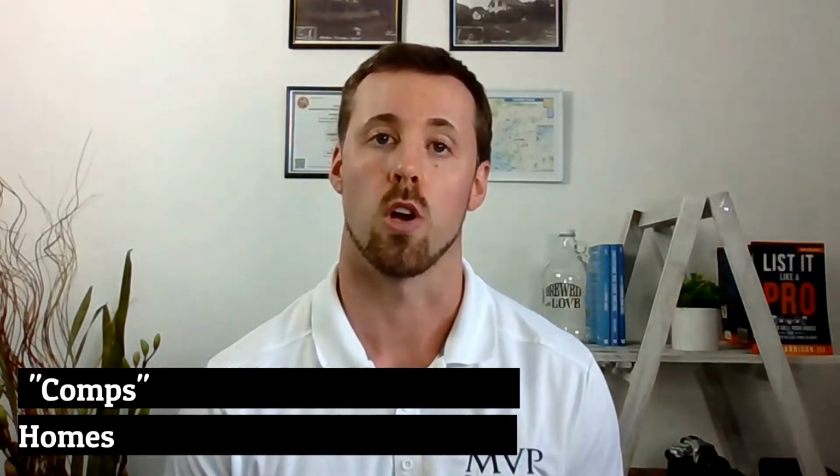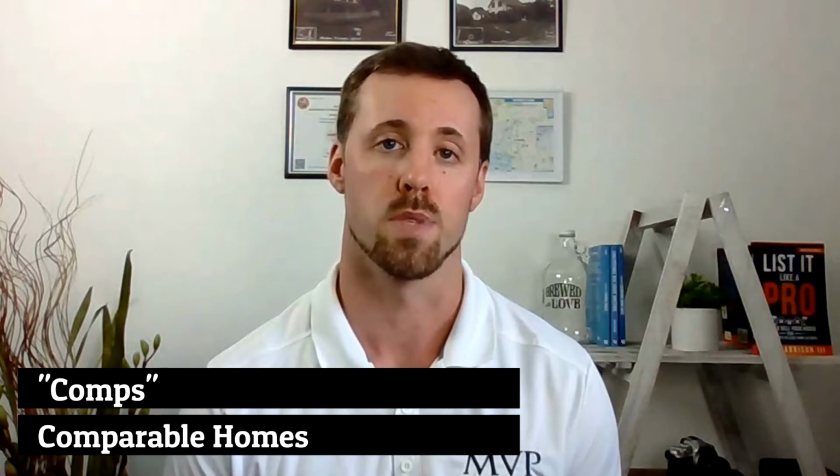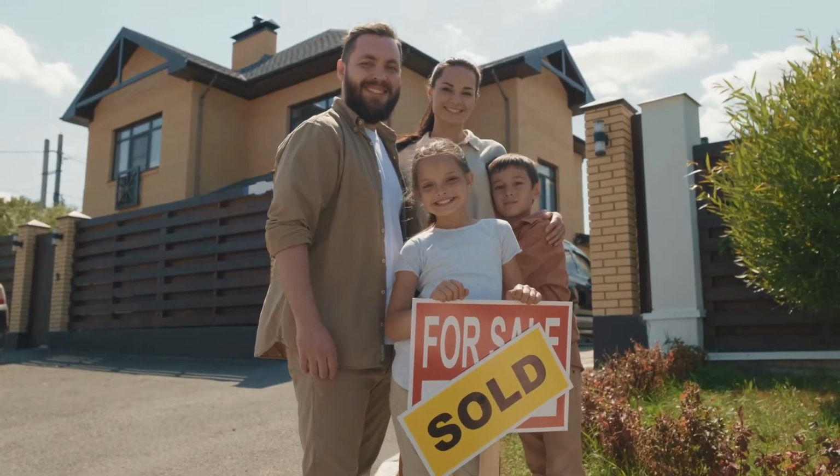In either market, one of the best ways to determine your home's value is by comparing it to similar properties. These properties are what are called comps or comparable homes. One of the biggest mistakes buyers and sellers alike make is thinking that pending home sales are also comps. In order for a property to be considered a true comp, it has to have already closed or sold.